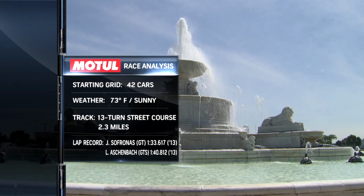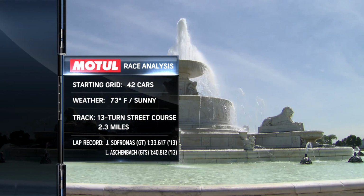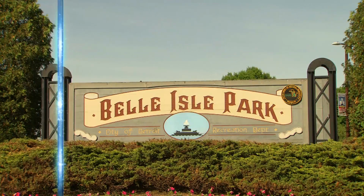We had a lot of rain here earlier in the week, but Thursday came, and boy, oh boy, sunshine, blue skies, and very cool for this time of year. Those track records blown out of the water in qualifying. We'll get to that in just a minute.